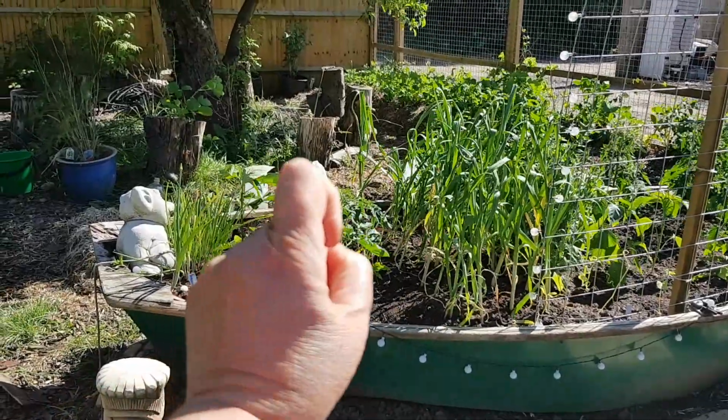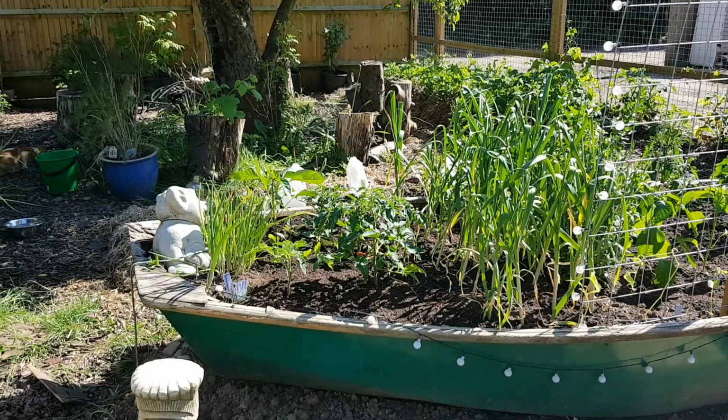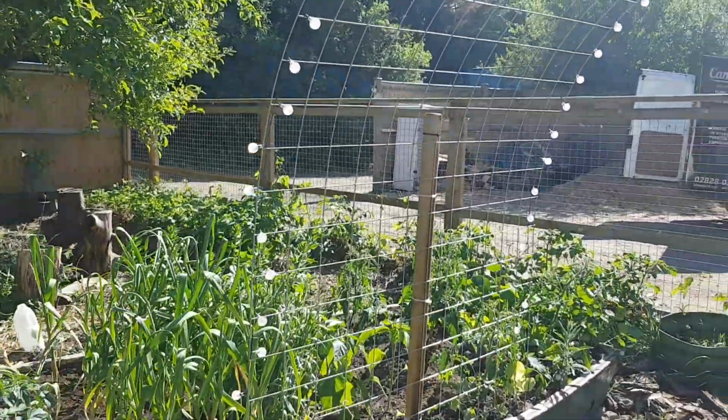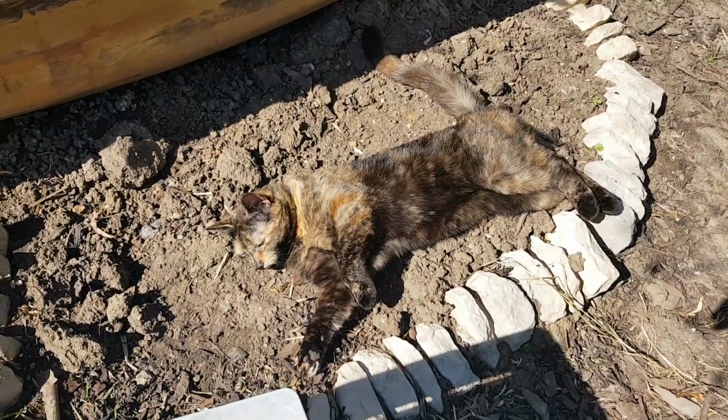Some miscellaneous tomatoes. It said Chinese rainbow on it. What that means, I have no idea. More garlic to be harvested. One pussycat to be planted.